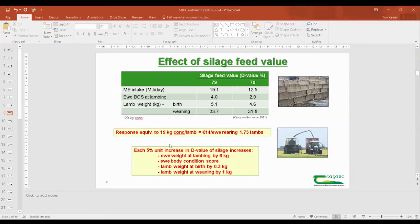A summary of our data would show that each 5% unit increase in the D value of silage increases the weight of the ewe at lambing by 6 kilos. That's assuming that they were housed in mid-December and they're lambing in the beginning of March, so they're getting the silage for approximately 10 weeks. It increases body condition score by about half a condition score unit, lamb birth weight by 0.3 of a kilo, and lamb weight at weaning by 1 kilo.